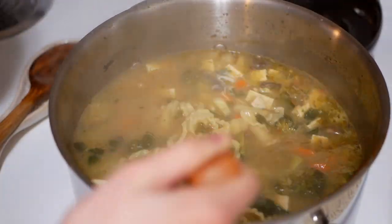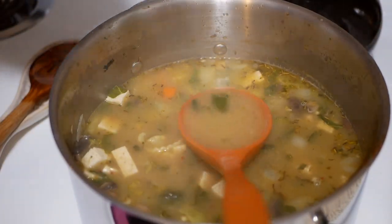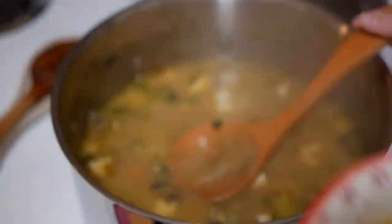And then once everything is cooked to your liking, that's when I add in the noodles and I just let them cook in the soup, because that's what the original recipe that I based my soup off of did. And it's so good. I love it. My favorite meal. So good. Oh my god. Yes.